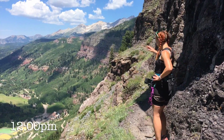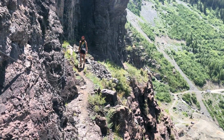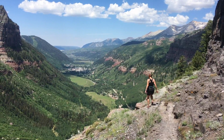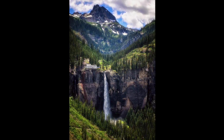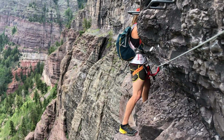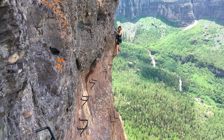And since we were in the area, we decided to do one of our favorite hikes in Colorado, the Telluride Via Ferrata, which is Italian for the Iron Path. We've done this hike a couple of times now, and it certainly never disappoints. So, after a quick wardrobe change, we put on our harnesses and hit the trail. The hike starts out innocent enough, taking you along a cliff face on a narrow trail. Eventually, the fun part starts, and you find yourself hanging from metal steps 500 feet off the ground.